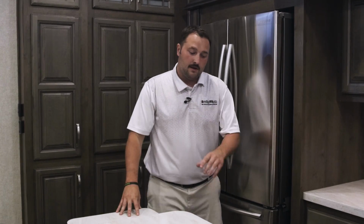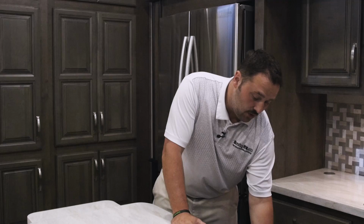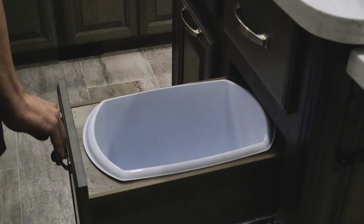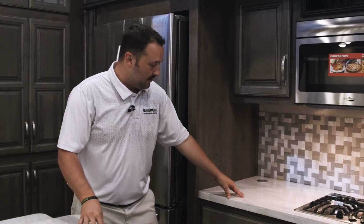in the center. You have 2 little silverware drawers right here in the island, and you also have a nice little trash can that slides out here, which is very, very convenient. You don't have to just hang your bag on one of these doors here. So that's very, very nice. Like I said, more counter space here.